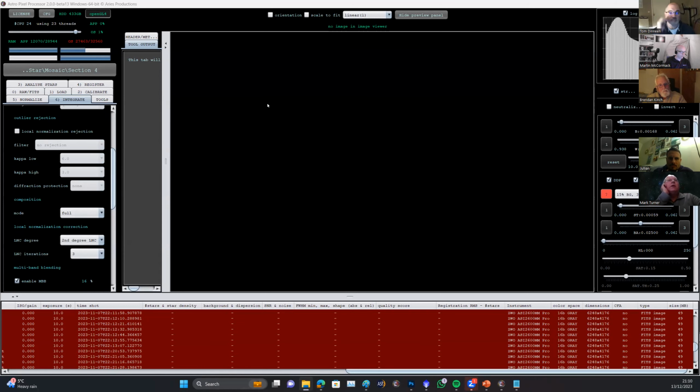The only comment I'd have about the light pollution removal, the gradient removal really, is that there's a new kid on the block just come out, which is GraXpert. Yes, I've used it once. Yeah, the AI version is absolutely amazing, and it needs even less mouse clicks than the APP version. Yeah, I've been playing with it.